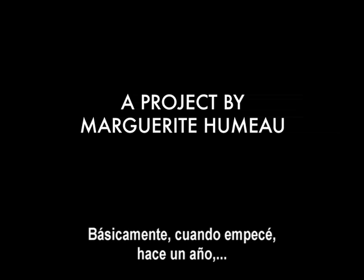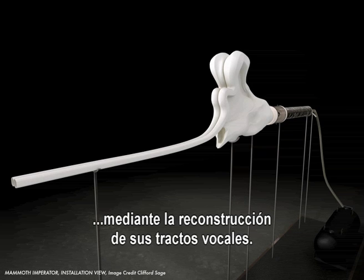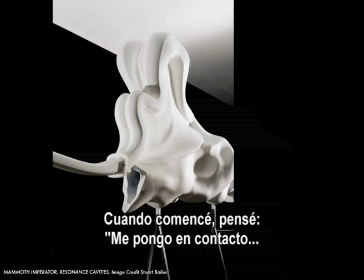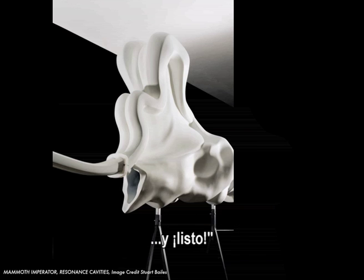Basically, when I started, I had this idea a year ago that I wanted to resuscitate the sound of extinct animals by reconstructing their vocal tract. So when I started, I thought, okay, I'm going to contact some paleontologists. They're going to give me some data, and that's it.